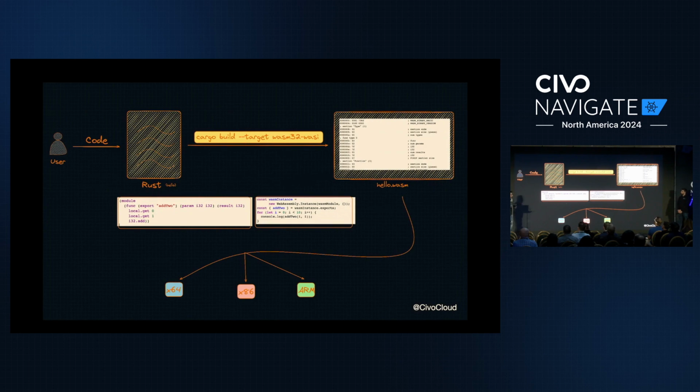And how it works is, the user writes the code as they usually do. So let's say the user has written Rust code, then they use the similar tooling, which in Rust is Cargo. So they can use Cargo to build the target as wasm32-wasi, so that it builds a .wasm file, hello.wasm in this particular case, and that is platform agnostic, that can run on any platform wherever you have the WebAssembly runtime installed.